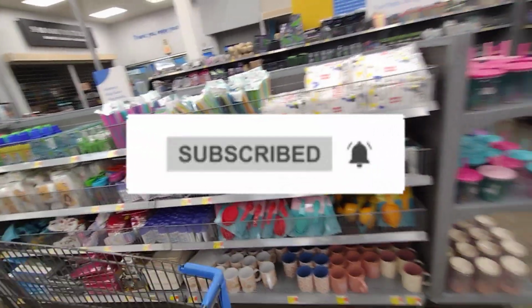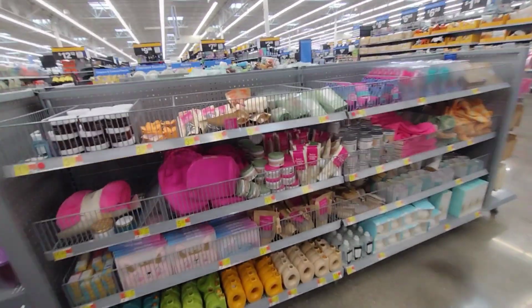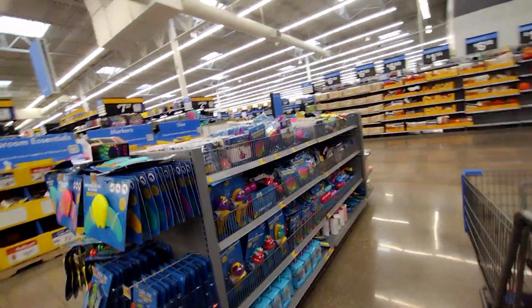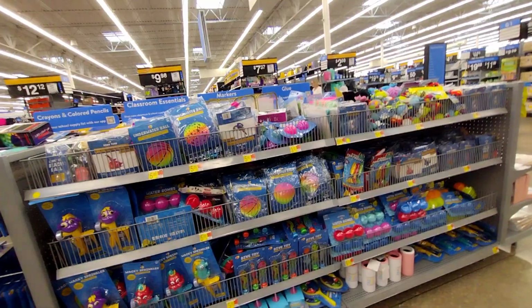This right here that you guys are seeing is the dollar spot. I haven't scanned any of this, but I know most of the summer stuff was going on clearance, so I'm gonna go ahead and scan a couple of things to see if anything has gone down. This has gone down 50 cents. Okay guys, so only some of the summer items have gotten marked down, but only half price, but I've shown some of this before. So I'm just gonna make my way over there and hopefully I can find some more stuff. This one is still not half price, so the summer stuff will be going on clearance in a little bit.